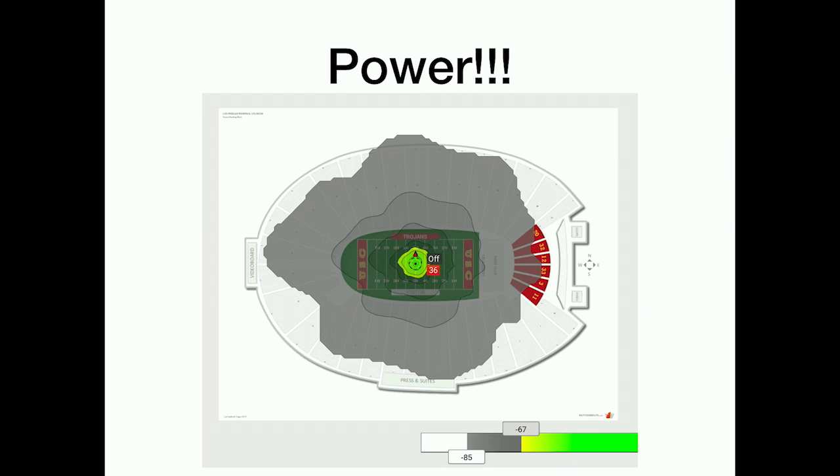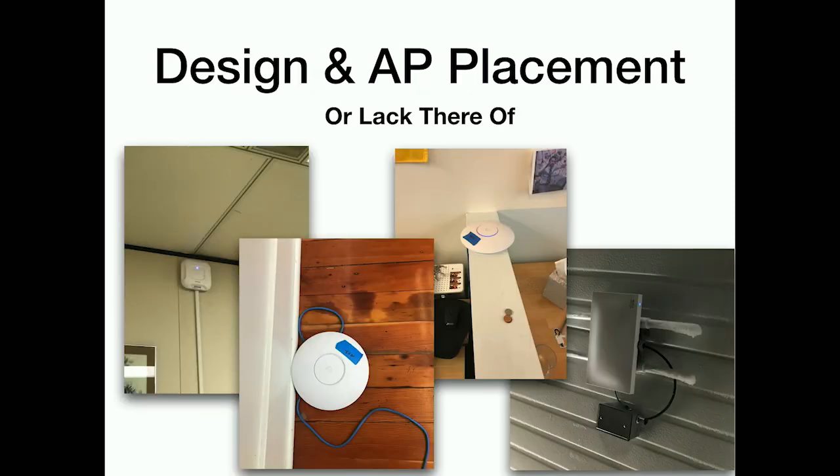So power is very, very important, and when we walked into that office that I showed you, in the Wi-Fi Explorer, 5 APs, all on 29 dBm. So you can imagine roaming was fun for them too. So next, we'll go talking about design and AP placement.